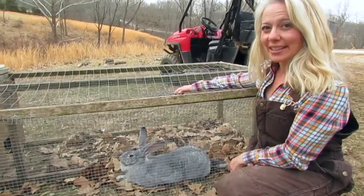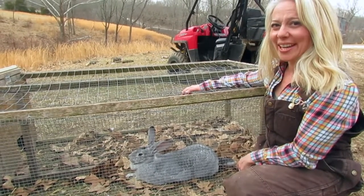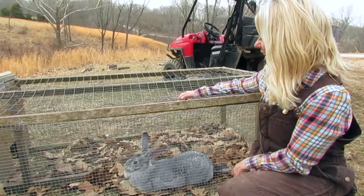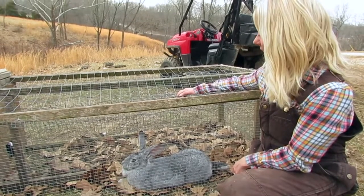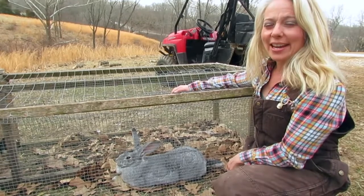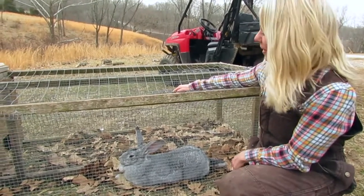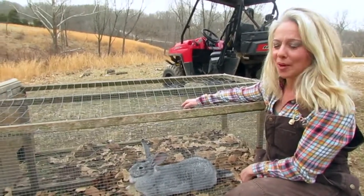This is Juliet, and this is our Flemish giant rabbit. So we will have her Romeo coming in a few weeks. But until then, we just have her. And this is a rabbit that I have always wanted, and I'm really excited to be able to share her and just to learn more about her, and also for her to have babies. So we're pretty excited about having her on the farm, our new addition, and we've had mini lops before.